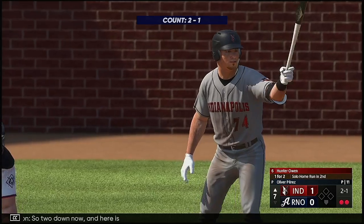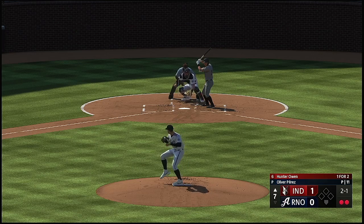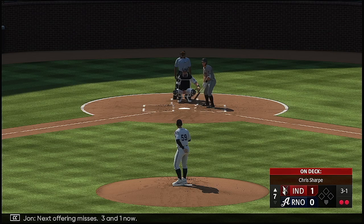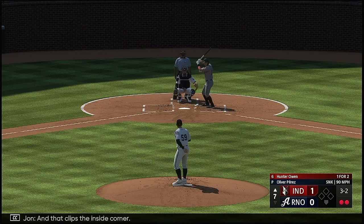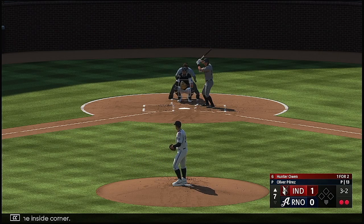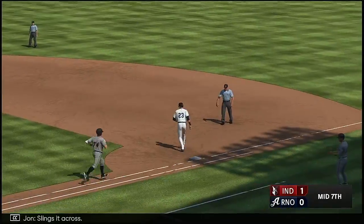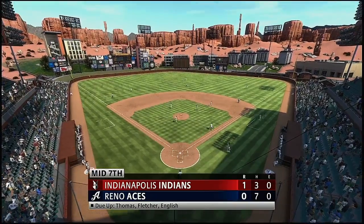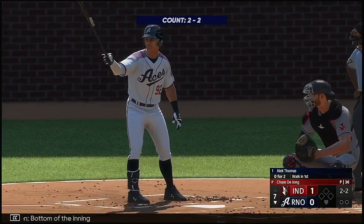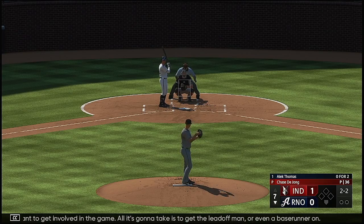So two down now. And here is Hunter Owen. Next offering misses. Three and one now. Clips the inside corner. We got three balls and two strikes. And now the lefty on the ground to third. Slings it across, and that is that. Bottom of the inning, Alec Thomas now.